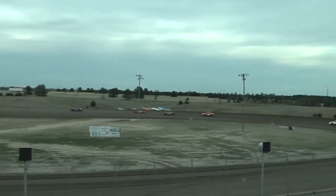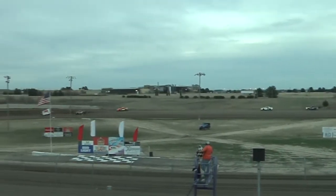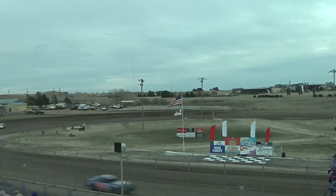Bauer right outside, knocking on the door of Portnier as they go down the back straightaway into 3 and 4. Heat number 1, in your IMCA stock cars, it's going to go to the 54P Kyle Pfeiffer.